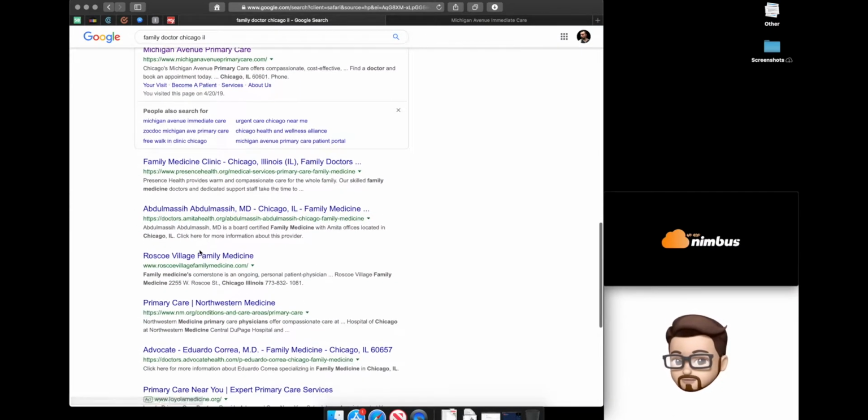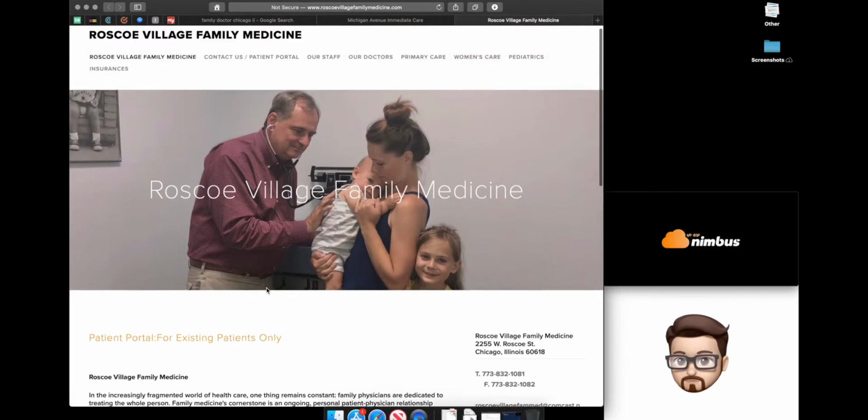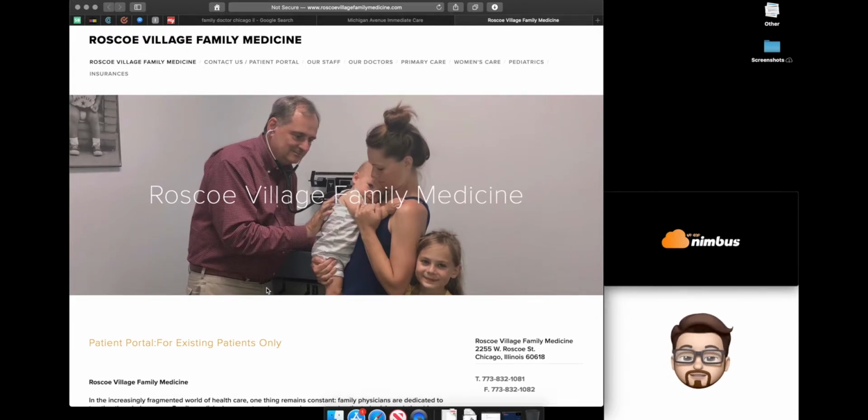We're going to come over here to the other one we saw, Roscoe Village Family Medicine. So here we go. Very clean site. Not as fancy as the other one, obviously, but look at this. This is perfect. We've got a doctor, we've got family, smiling kids. Well, this one looks a little tired, but they look like they're posing for a picture. But it's customer success. It's what it is. Now, probably could have prettied up the picture a little more, put it through a filter. Nitpicking at this point, but Roscoe Family Medicine.